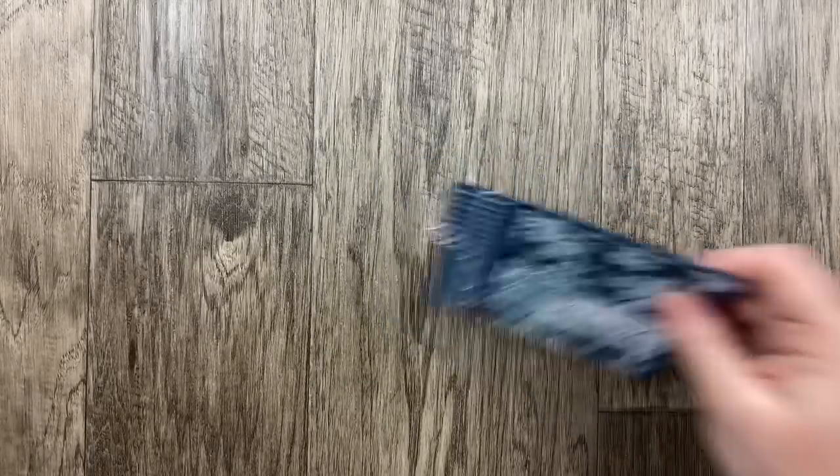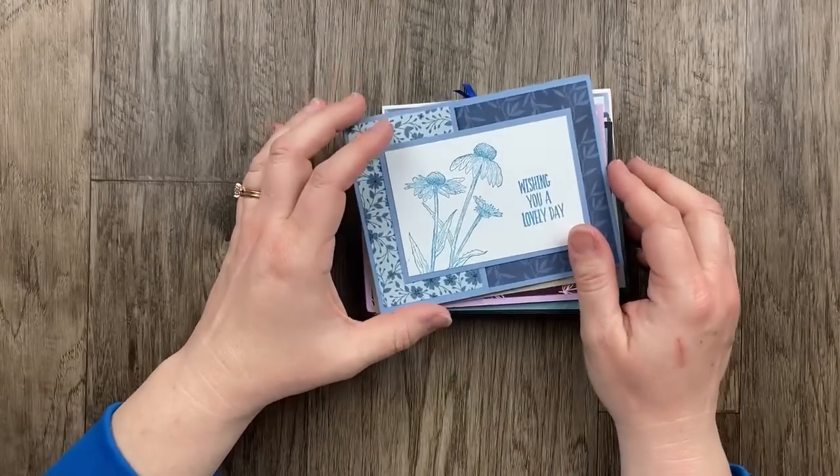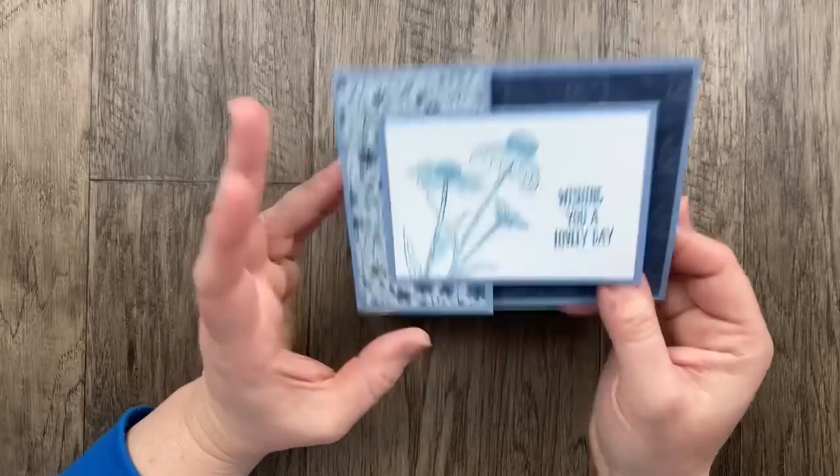I'm going to bring in some more cards. The next bunch of cards are just really great. Like, just cheer up, thinking of you, just because cards.